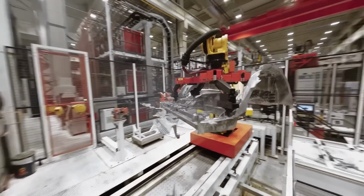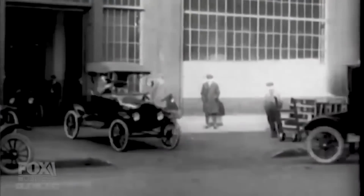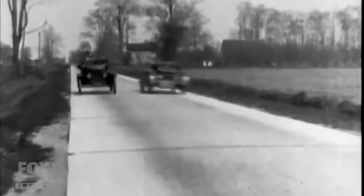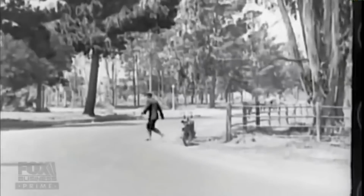To explain why I think so, listen to this. The Highland Park plant was the plant where Henry Ford perfected the assembly line. A Model T is rolling off the line every 30 seconds or so. The idea of the Model T was that if you made enough of them and made them efficiently enough, then anyone could afford one. And of course it worked.